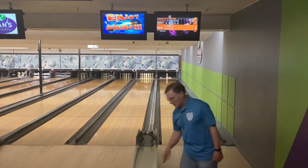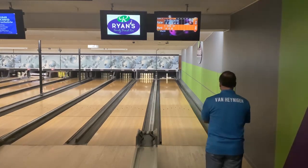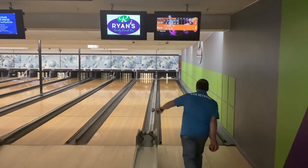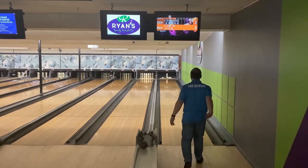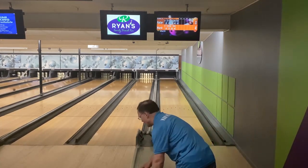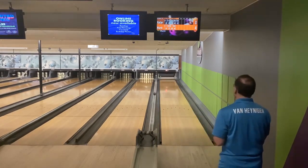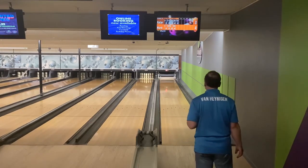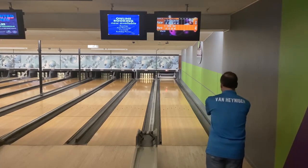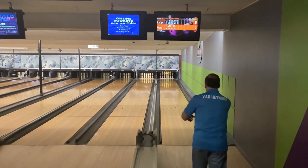And he goes by the head pin. He's got the head pin for his 10. And he made it. All right, well, that's Mark's third 10 of the string. No, it's not. No, sorry. Peter had 2 10s. His first 10 of the string.